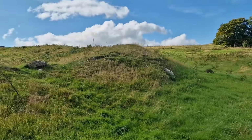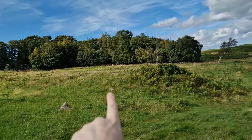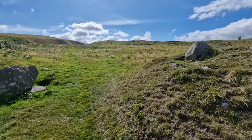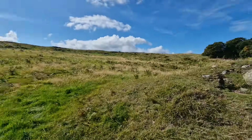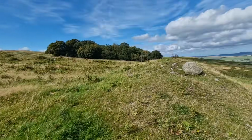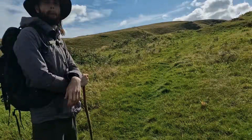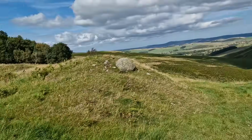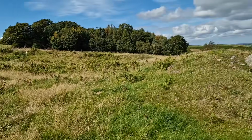It's kind of just in the field here, maybe that's why there's so many walls. This wall, and then some there. That seems to be some kind of entrance into the inner part. Just mostly walls made from turf, perhaps, though they are stones. It's maybe just very decayed, but it's a reasonable sized hill fort.